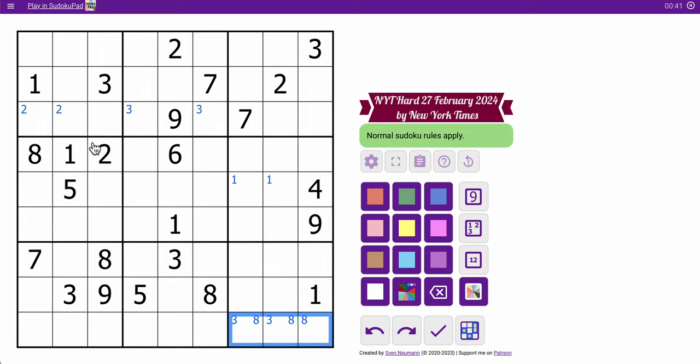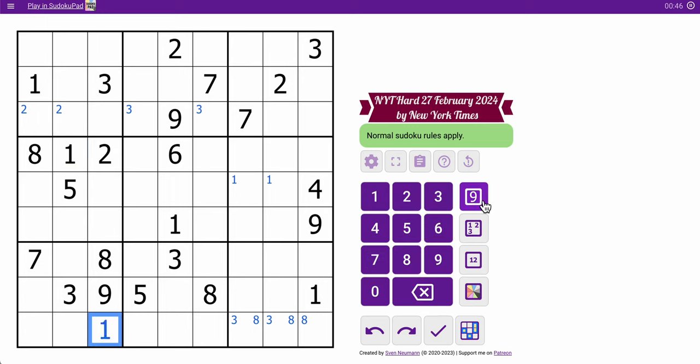I'm done. Okay. Vertical scanning, those two ones, place that one. And these threes are going to place a three in one of those two. Okay, if I get rid of one and three, I've got 8, 2, 5, 7, 9, I think. I'm done.